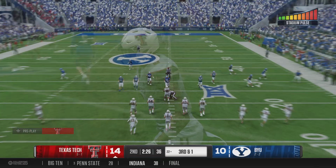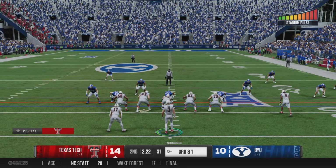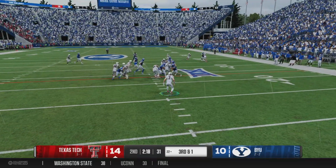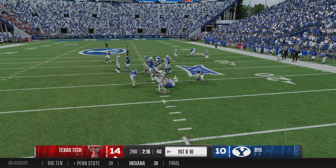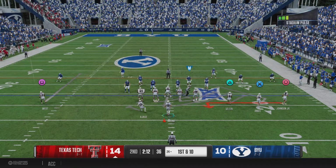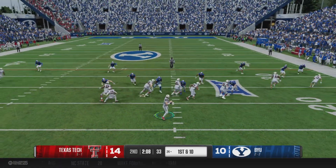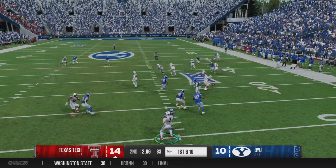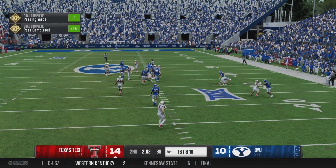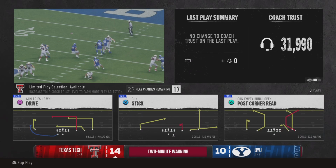Inside zone. Third and one. Wide enough for the first down. Third down coming for this. He got it. He got it. Beautiful. And they still did a great job being physical. Third downs have been such a struggle for this offense. Beautiful. That's another first down and the 2-minute warning in college football. Nice job on that play.